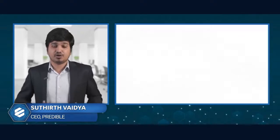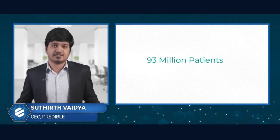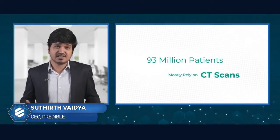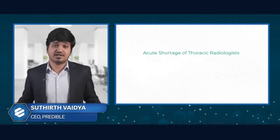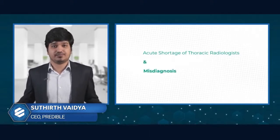Pulmonologists use a variety of diagnostic methods to provide the best care for the 93 million patients. Many rely on a chest CT scan to visualize the disease and its complications. However, the acute shortage of thoracic radiologists and misdiagnosis remain a huge problem.